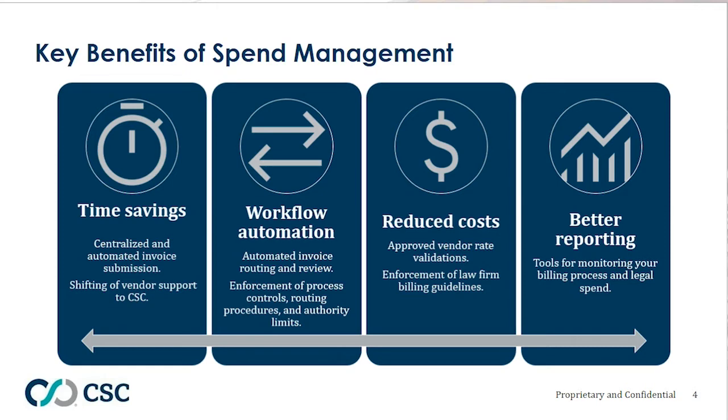Time savings by centralizing and automating law firm invoice submission and by shifting outside counsel vendor support to CSC. Next is workflow automation. We fully automate the invoice routing and review process while enforcing compliance with your internal business controls. Reduce costs. All invoices are validated against your approved timekeeper rates and any custom rules that we have developed in accordance with your official outside counsel billing guidelines.